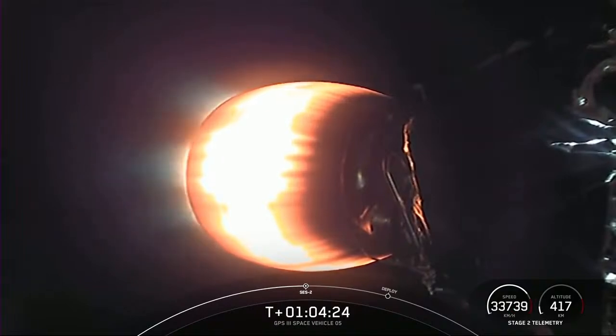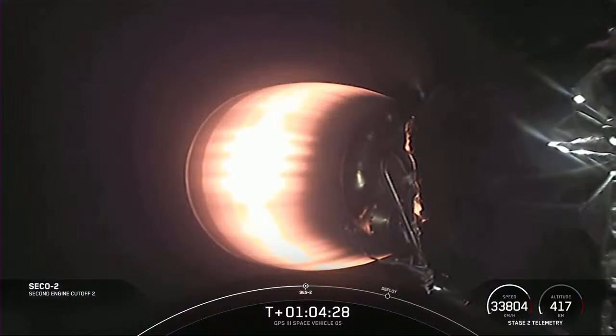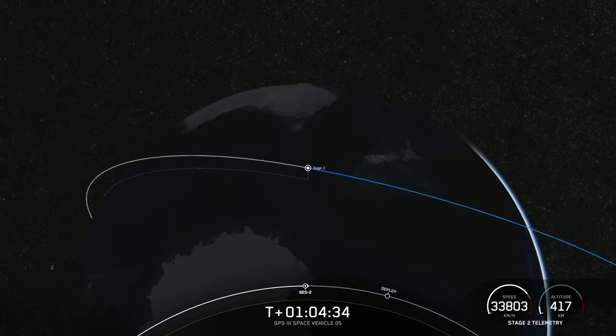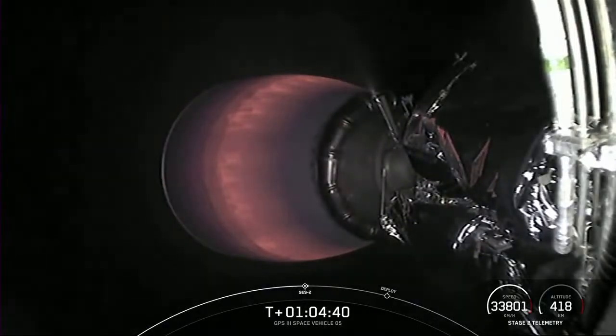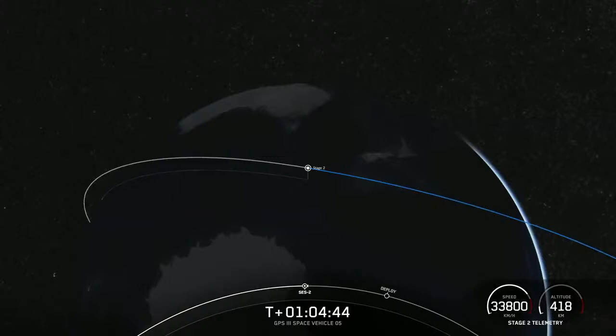Throttling down the engine, preparing for shutdown. MVAC shutdown. Okay, we've got shutdown. We're waiting to hear from the guidance officer. Nominal orbit insertion. And we've got a nominal orbit insertion.